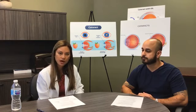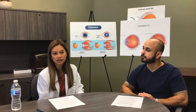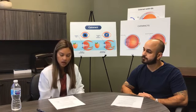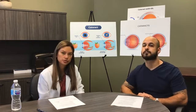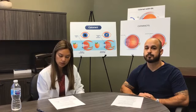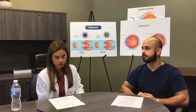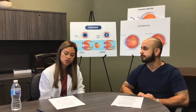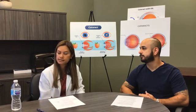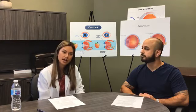When those visual issues start bothering you, that's when we start talking about treating or addressing the cataract. Right now, the only true way to treat a cataract is with surgery. Here at OSM, we have a surgery center that's dedicated to eye surgery. For the surgery itself, you get some relaxing medicine, and right now we use ultrasound energy. I take out the lens, which has the cataract, and an implant is placed.